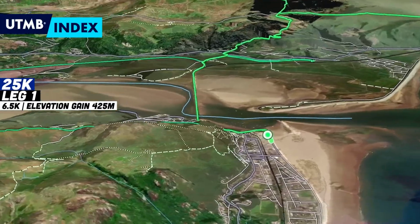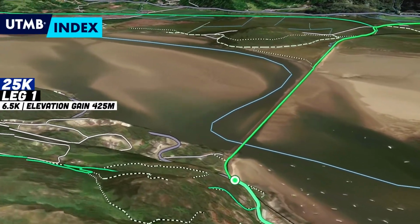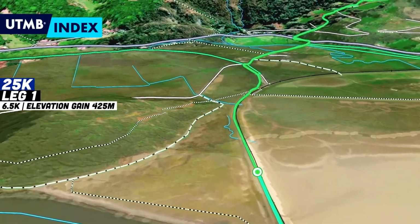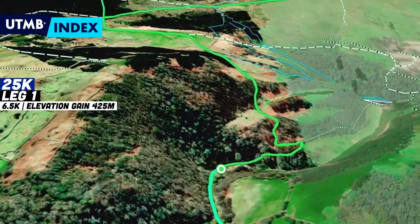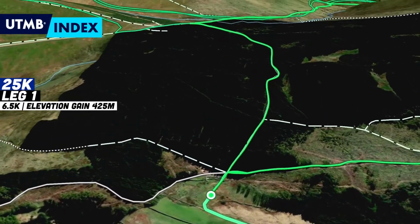Our 25k runners will start in the exact same way that the 50k runners started, on the promenade next to the beach, heading up a short road closure and crossing the iconic wooden railway bridge. They, however, will not be taking a left-hand turn onto the Mordack Trail. They're going to head straight across the main road in Arthog and head up a big steep climb that's going to gain them the ridge just south of the summit of Cadair Idris.